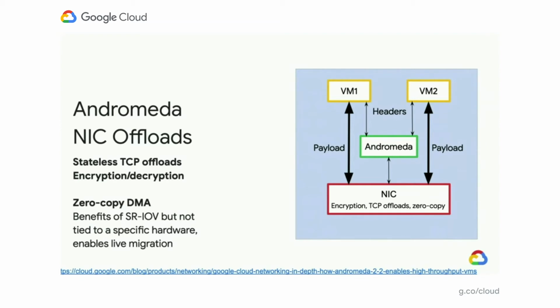Andromeda still gets to process headers of packets, and hence it can continue to enforce VPC policies and rate limits, but there is no software involved in the movement of payload, which helps us achieve higher performance. So now let's see how well it works in practice, or what performance we are able to achieve.